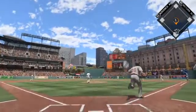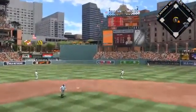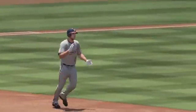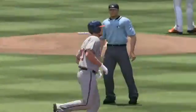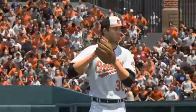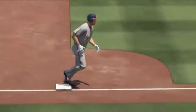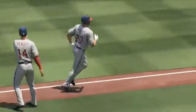Hits it high and deep out to center field. Jones going back. Gone! A solo shot there for Daniel Murphy. As the Nationals strike first, it's 1-0.